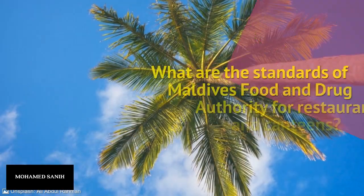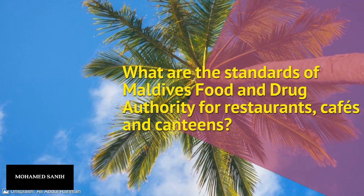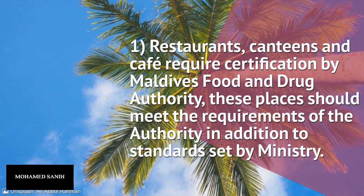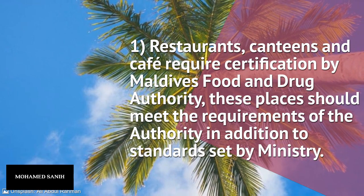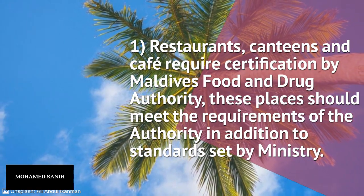What are the standards of Maldives Food and Drug Authority for restaurants, cafés and canteens? 1. Restaurants, canteens and café require certification by Maldives Food and Drug Authority. These places should meet the requirements of the authority, in addition to standards set by ministry.